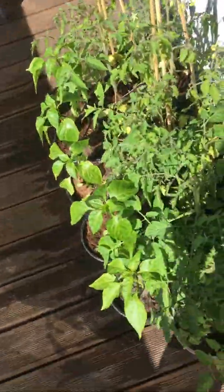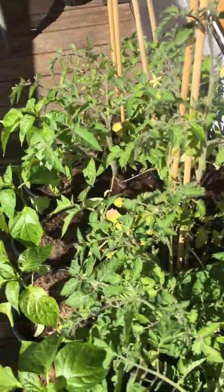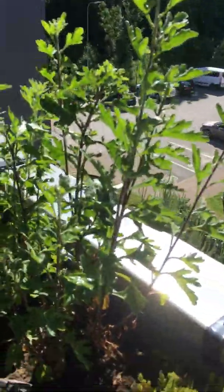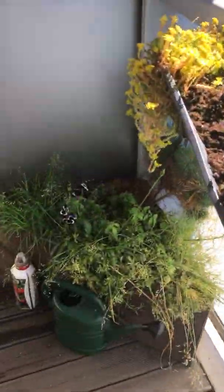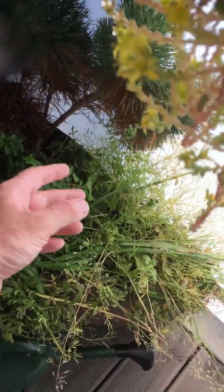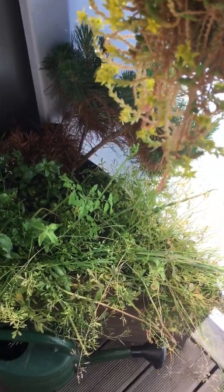This one's still looking bushy. Things are starting to flower up. The exciting thing, as I'll show in a moment, is these will flower, probably later in summer. We've got more of these coming up. These were planted last year and never flowered, but now they will.